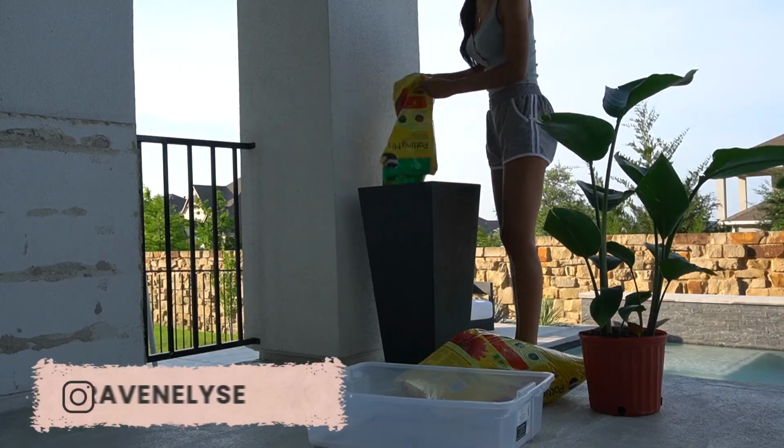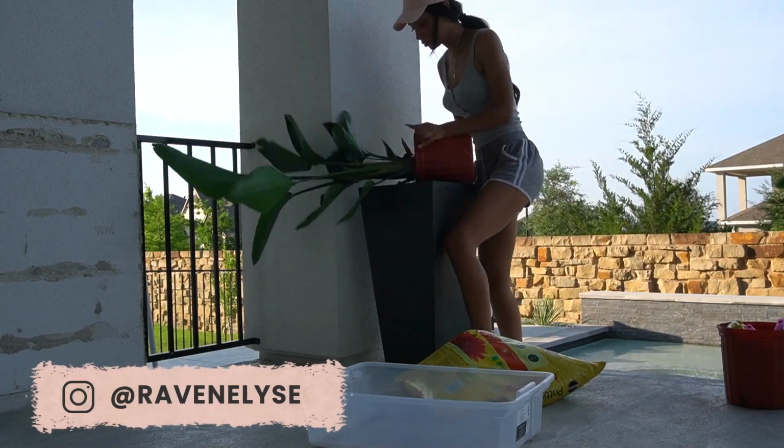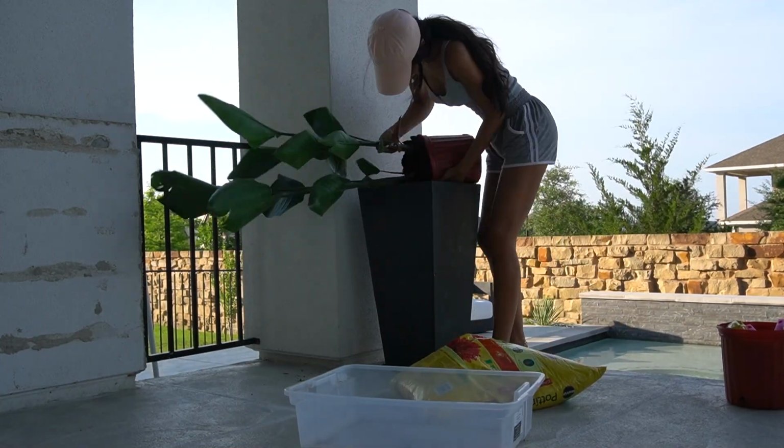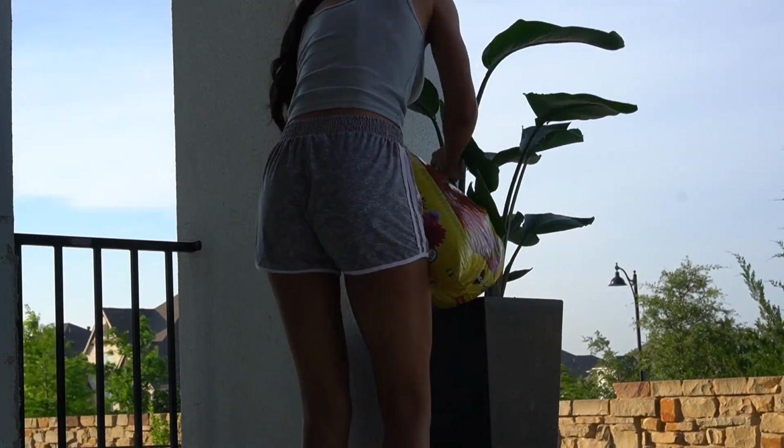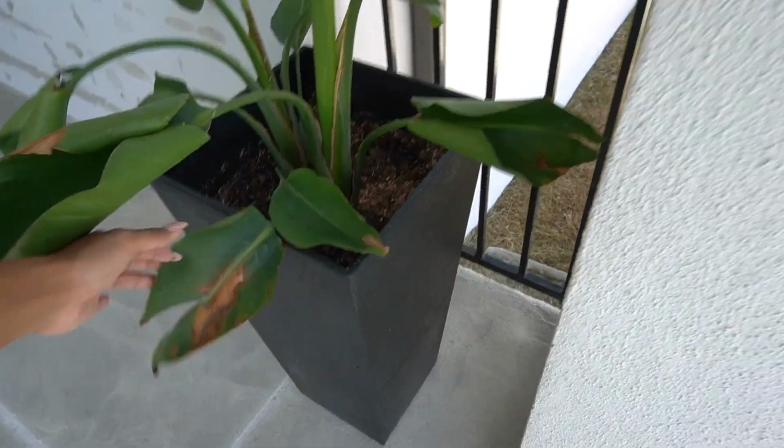If you guys have been following me on Instagram, I've been updating you on my Instagram stories on how they're doing, and they're really growing. They're sprouting a lot of new leaves. They look really good. Well, one of them looks really, really good. The other one, as of today, she doesn't look as good.